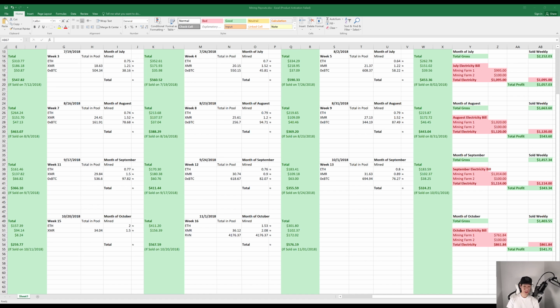Okay, so if I pulled back up the calculations, if I sold every week, I would have made $1,403.55. My electricity bill for the month of October for my first mining farm came out to be $761.84. My second mining farm, I have a flat fee of $100. So my total electricity cost came out to be $861.84. So I made a monthly profit of $541.71 if I sold every week. But I do want to mention this is kind of the accumulation phase. So I'm going to hold onto my cryptocurrency.